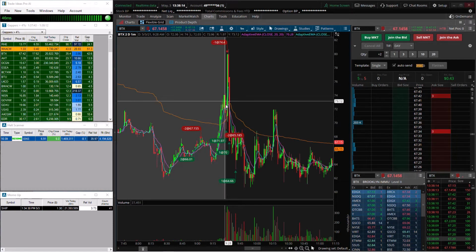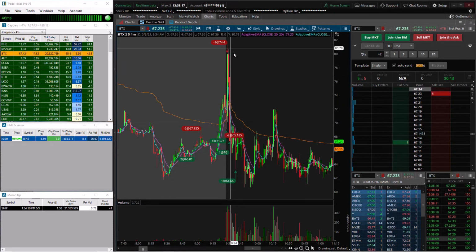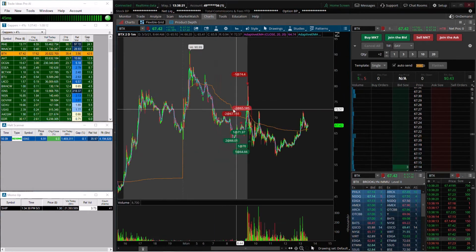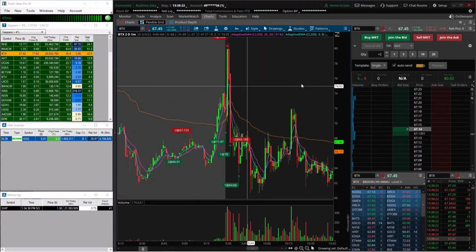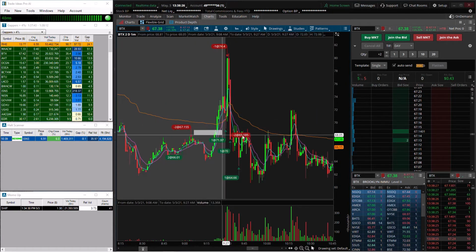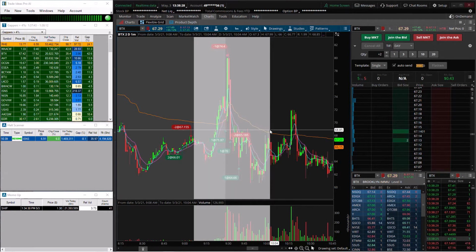Actually 10, and then market open. They dipped and then went all up to 80 something. I don't know why TOS does that. I'm trying to get a good view here, so zoom in some more. Please stop doing that. There we go.